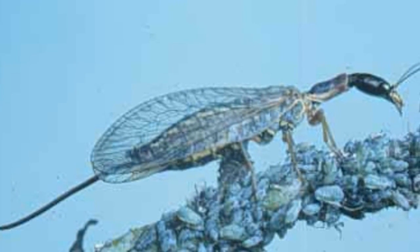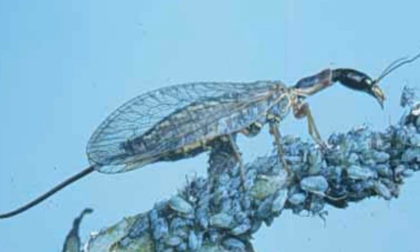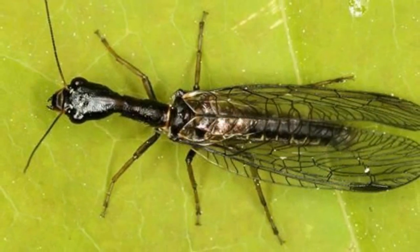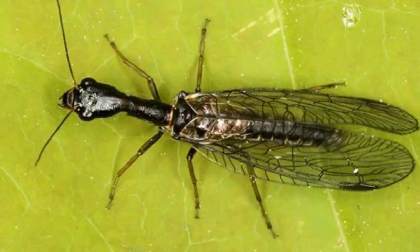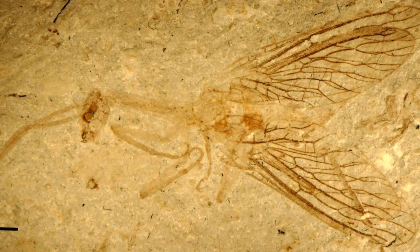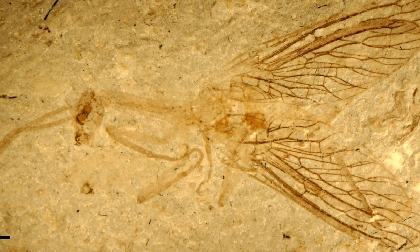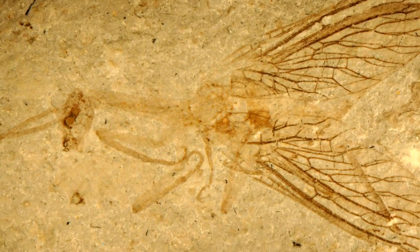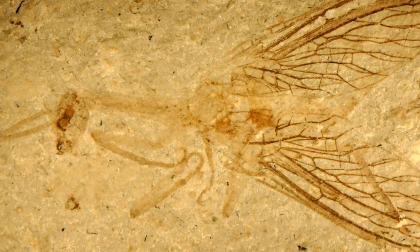Named for their long necks and heads, adult snakeflies are ravenous, territorial predators of tiny, plant-eating insects such as aphids. Their similarly serpentine larvae feed on insects and insect eggs in soil or under dead tree bark. The oldest snakefly fossils known are from the early Jurassic period, and they appear to have undergone little to no change over the last 140 million years.